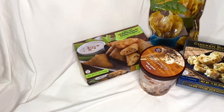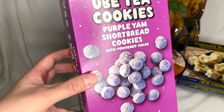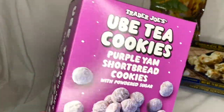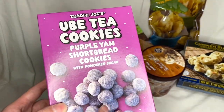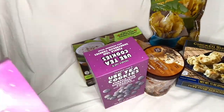I also got the ube cookies, the purple yam shortbread cookies. I can't wait to try this out. I've been hearing so much about it on TikTok, Instagram, and Facebook. Can't wait to try these out. Probably do a segment in this vlog trying out these cookies and giving you guys my initial reaction. I got three of them.